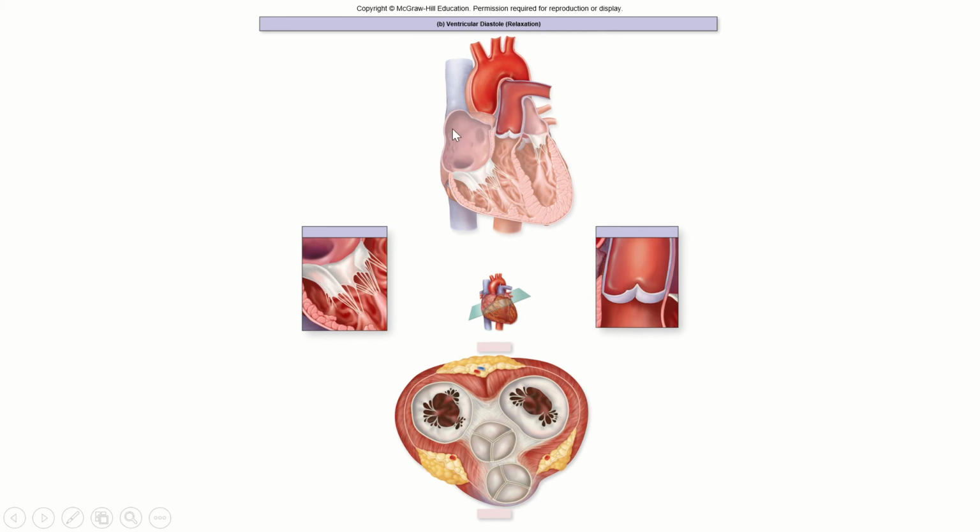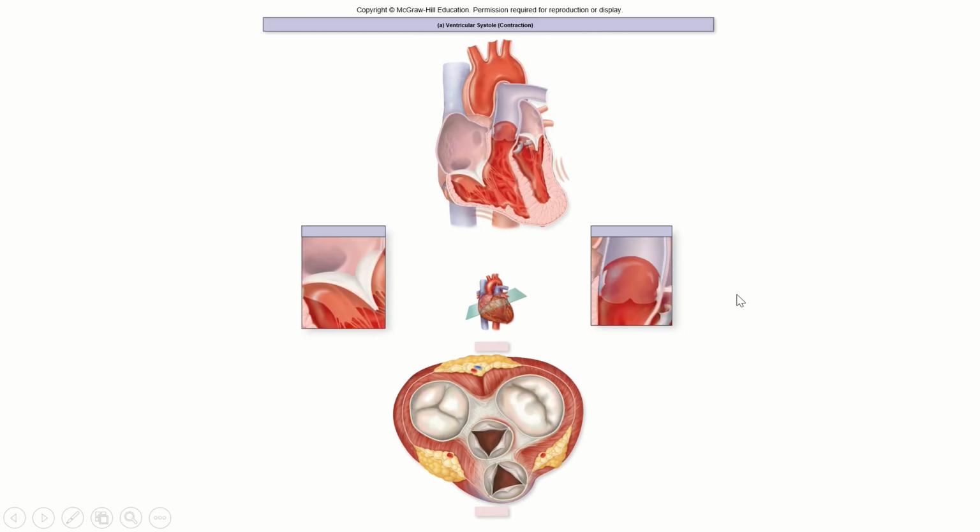Just imagine there's blood here, and that blood pushes open that AV valve, and the relaxation of the walls of the ventricles pull on the papillary muscle, pulling that valve open. So when your heart is beating, it's doing this.